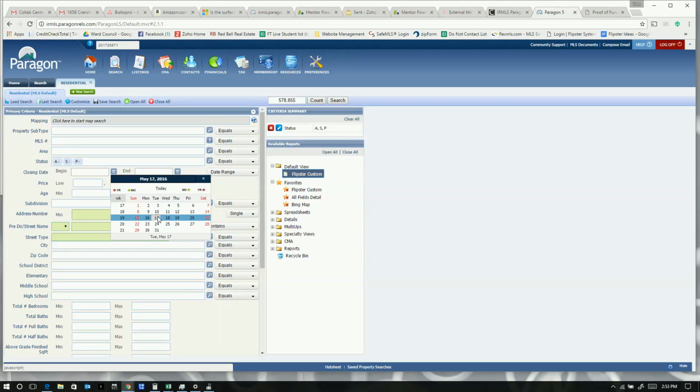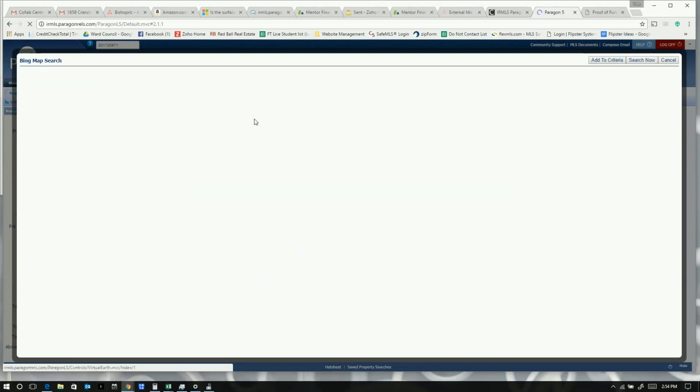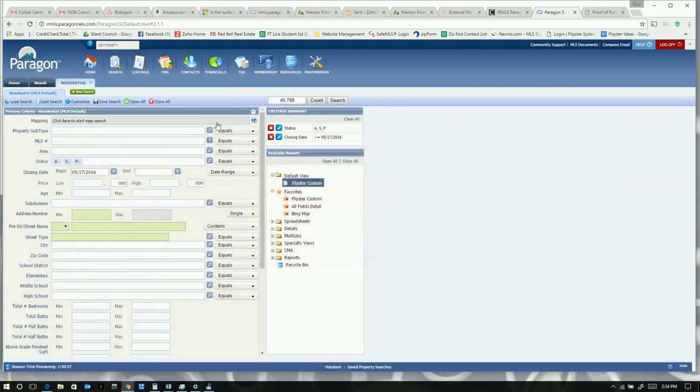Now, I really don't like 1 year. I like them much closer or more recent, but for purposes of just kind of seeing what the market value is, this is good. So okay, now what I'm going to do is map the area. So I'm going to go to mapping. Oops, and you know what? I didn't show where I went. So I could click here on the mapping or just click on this little globe.